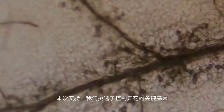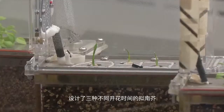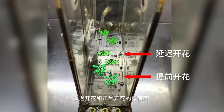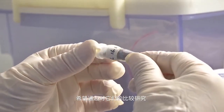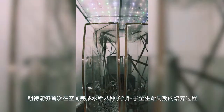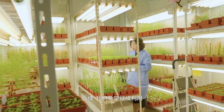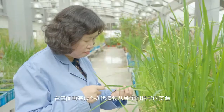In order to better understand the rules and laws behind this, this time we selected the gene. We designed three flowering times for Arabidopsis: flowering before the scheduled time, on-time flowering, and delayed flowering. We look into these comparative studies and would like to reach conclusions about the inflorescence. This is also the first time we bring rice to space to see its growth. Going forward, we would like to utilize the results we got this time from Arabidopsis and rice.